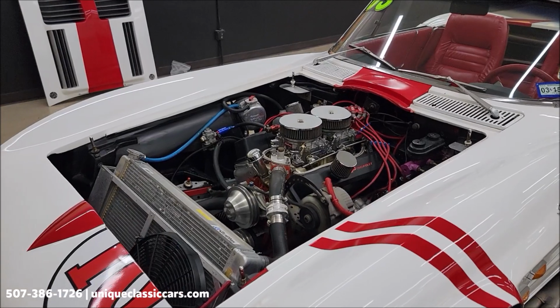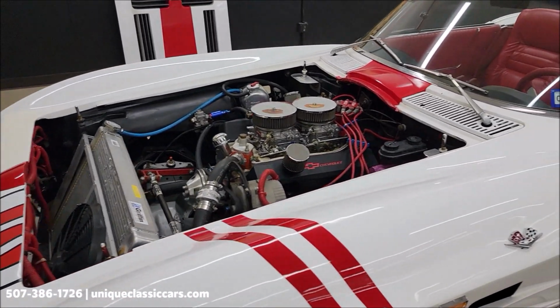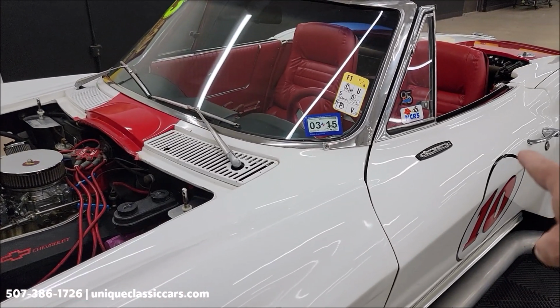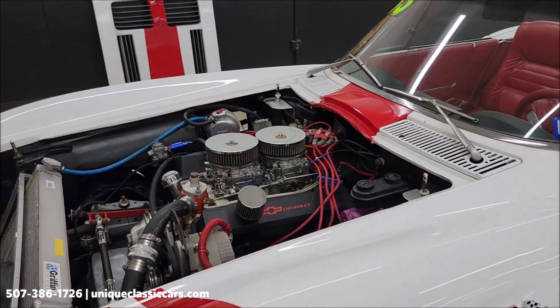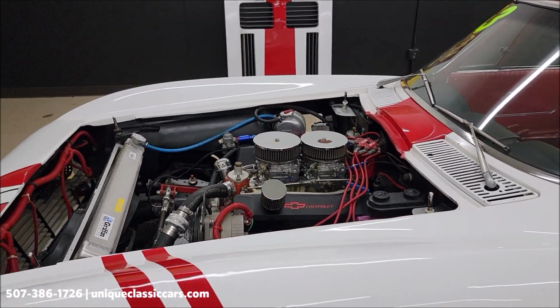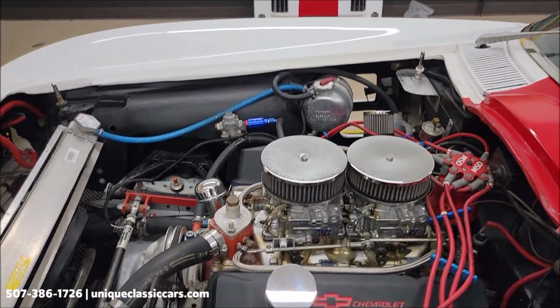All right, hood off. One person can remove that. Did it by myself, 4 pins, lift it off. I do want to mention too, you notice there is a rear mirror over here that is missing. There is an extra one the previous owner sent with us, so that will go along with the car. Now, I want to show you the throttle response on this.